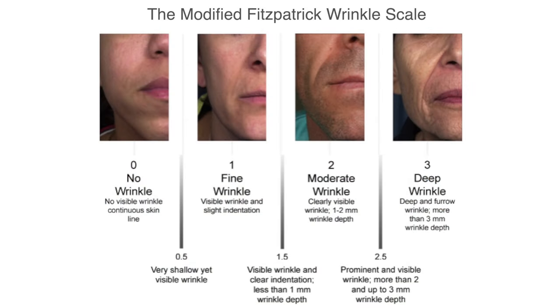And we proved out with our clinical study that most people get one full Fitzpatrick wrinkle scale improvement. And those that don't get one full one, they get a little bit less. Some get two and three. It depends on how many wrinkles you start with, frankly, because if you don't have many wrinkles, you can't improve too much. And that's comparable to the professional systems that I mentioned with the fractional laser.